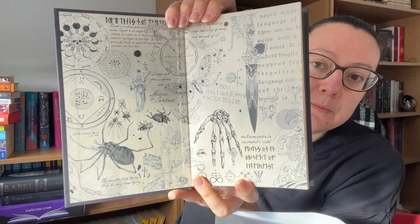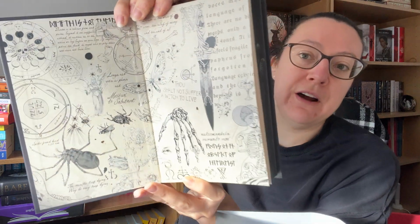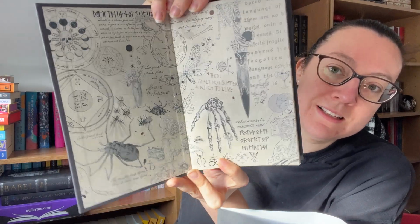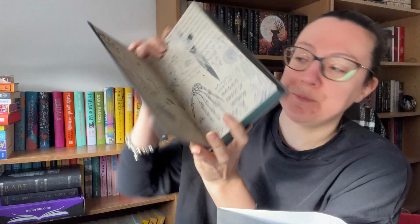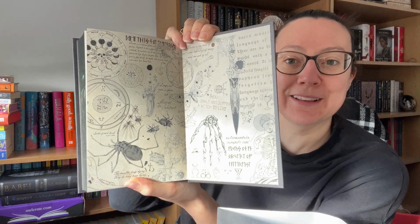On the top and bottom, we have got solid green sprayed edges. We have got some end paper artwork here, which, without knowing the story, looks like lots of vibes, very dark academia. We've got lots of insects. You've got a dagger here. Going into the back, I think that might be the same but reversed. No, it's just the same. It's me looking at it the wrong way around.